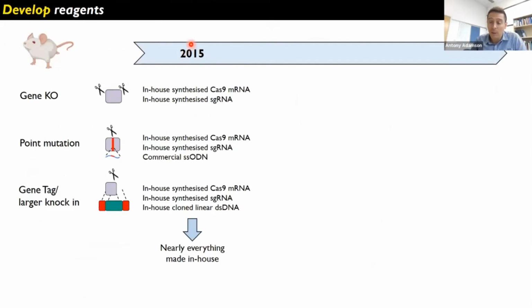So back in 2015, when we first started making our own CRISPR-modified mice, if we're making a gene knockout, a mutation, or a tag, we were pretty much making everything. I was synthesizing Cas9 messenger RNA, and I was synthesizing the guide RNAs, and that's what we're using for our injections. If we were doing a knock-in, I would also be cloning the double-stranded DNA and making linear DNA from that. We were at this point in time buying in commercial SSODNs for making those point mutations as well.